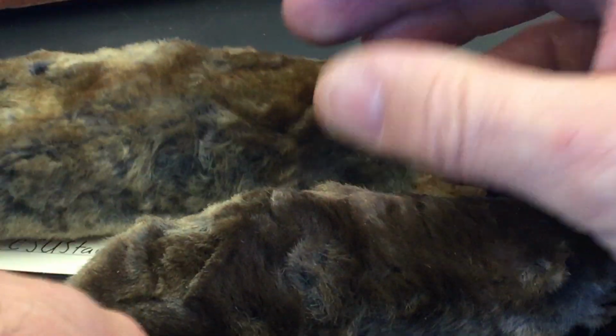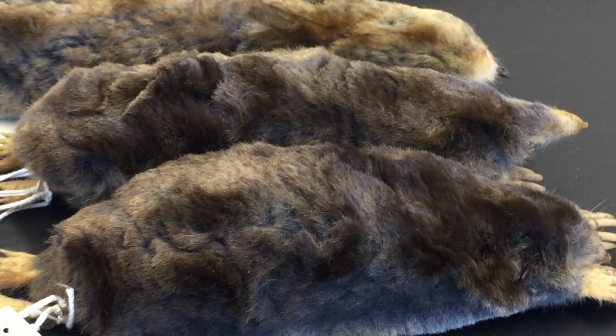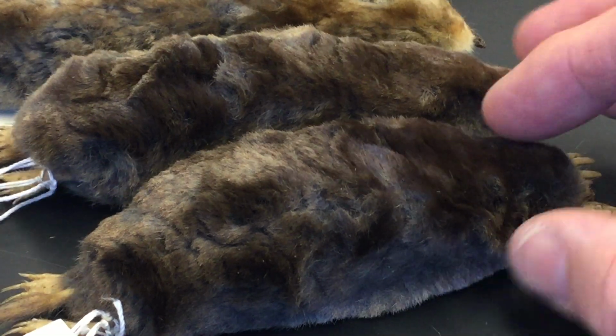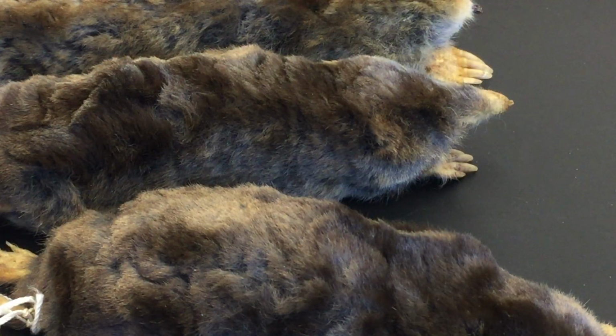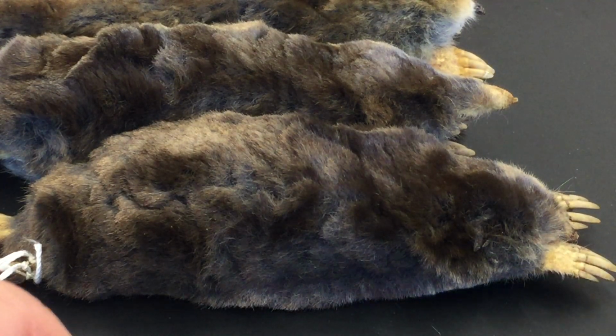Okay, and these are good to have in your garden. I mean, some people get upset that they're digging little mounds or burrows, but they aerate the soil, they get rid of soil pests and so on. Gophers are a different story. Gophers are eating your vegetables underground and things like that, but the moles are good. Moles are good to have.